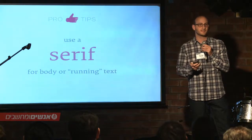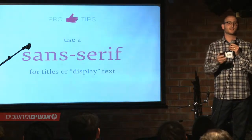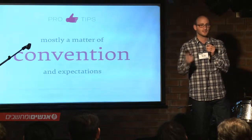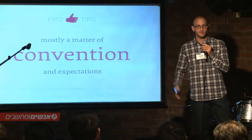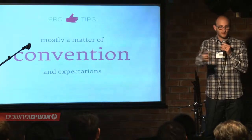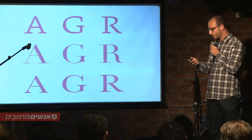It turns out that it's not strictly true. This old chestnut of serif for body and sans serifs for titles is just a matter of convention. When you actually look at the science, it doesn't matter. People expect to see a newspaper printed in a serif face. If you show them a newspaper printed not in a serif face, they'll be all weirded out. But it doesn't actually affect their readability in double-blind studies. It's just a matter of expectations. So choose something appropriate for your audience.